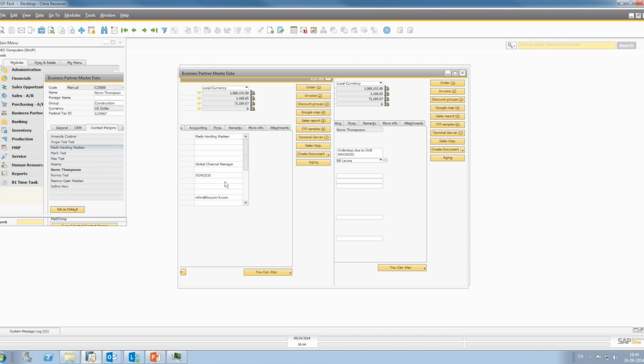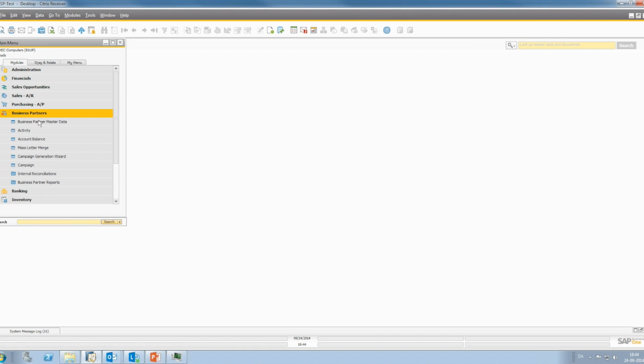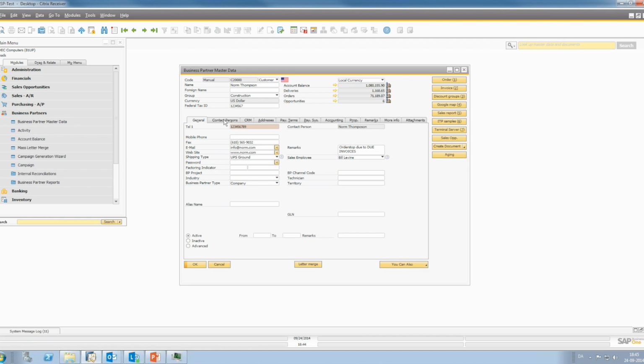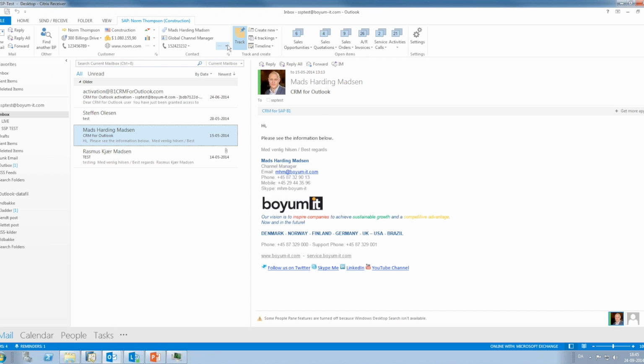Just open it and close and reopen the business partner. You'll see that the mobile phone number has been updated in my SAP, and this was all done directly from Outlook. And it's very easy and very fast to make sure that you have updated all your information in your SAP according to all the information you get into your Outlook.